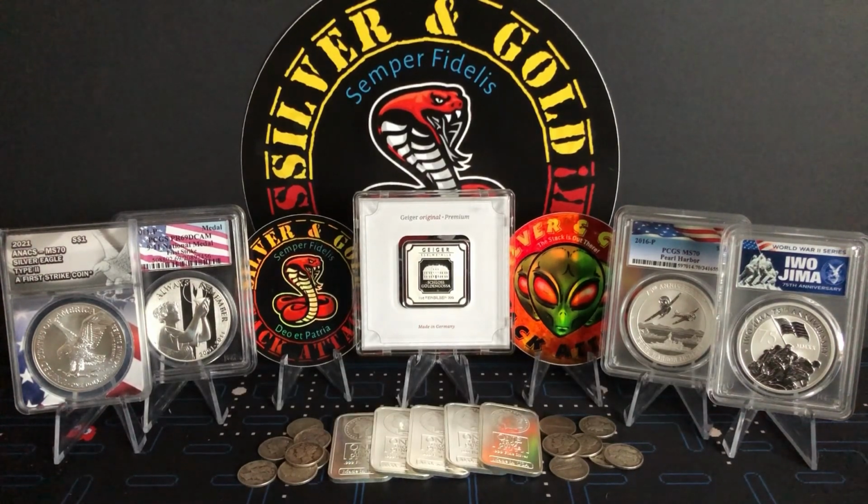So today we're going to talk about this product that Scottsdale Mint is trying to pawn off on silver stackers. Now, some may agree with it, but I think there's going to be many more who just won't. They're not going to buy into the hype. That being said, let's go ahead and roll this thing.